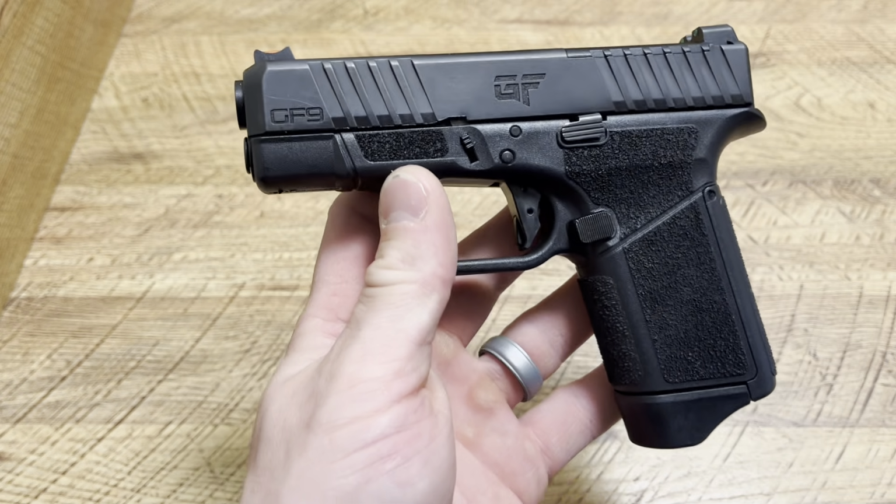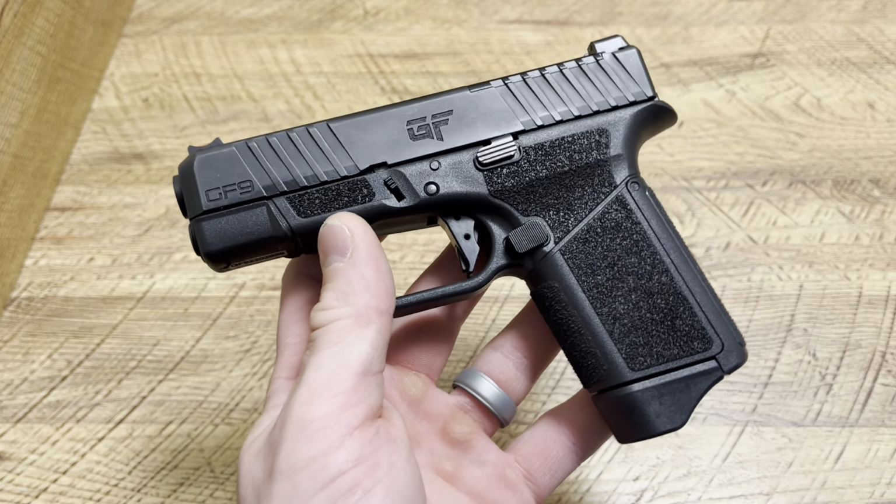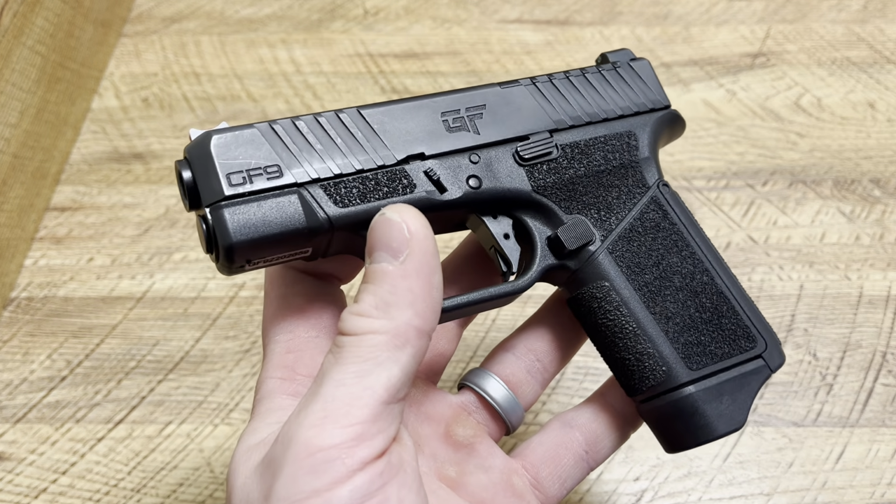Next up, I got to go the GForce Arms Rapture. I have 2 of these, so a pretty decent sample size. I've had no issues yet. Over 1,000 rounds combined between the 2 of them.